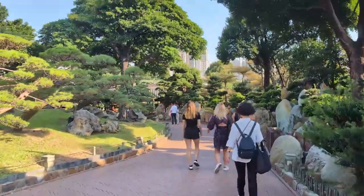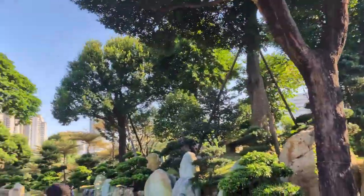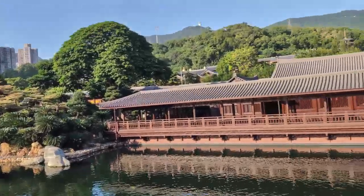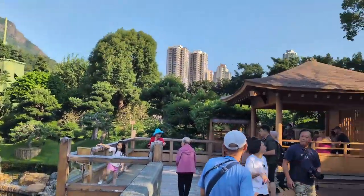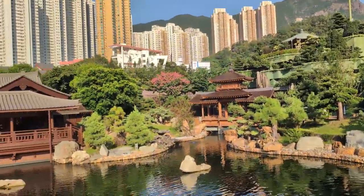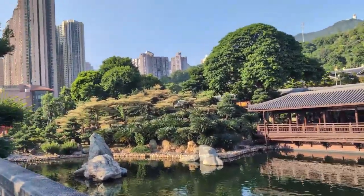The garden is designed in the style of classical Chinese gardens from the Tang Dynasty, featuring traditional wooden architecture and meticulous landscaping. It was built in collaboration with the Chi Lin Nunnery, creating a harmonious cultural and spiritual space. Despite its ancient appearance, Chi Lin Nunnery is relatively new, officially opening to the public in November of 2006.